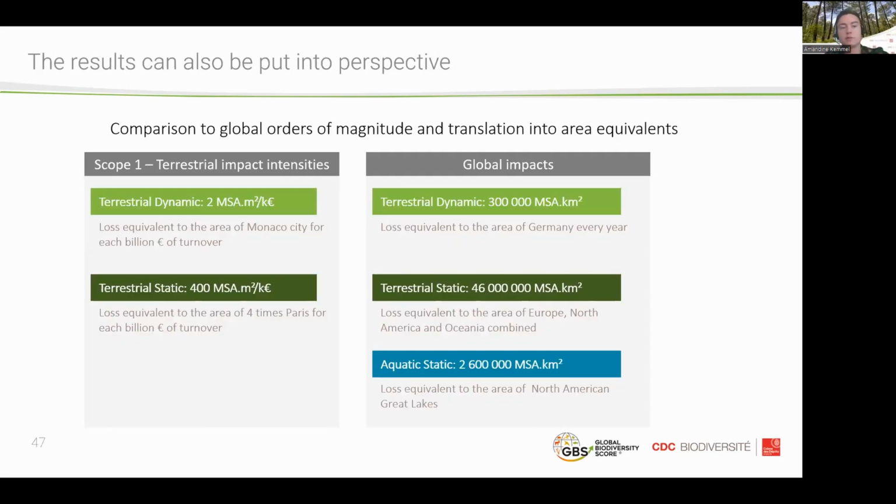And as Violette presented before, we are using the MSA square kilometer as a results unit. But to be more concrete, we usually translate it into area equivalent, so it's more visible for the company and more useful for the sensitization. So, for example, for a terrestrial static impact, 36 million MSA square kilometers is equivalent to the loss of Europe, North America, and Oceania combined. So it's really easy to picture what would be the impact of a BFA result.